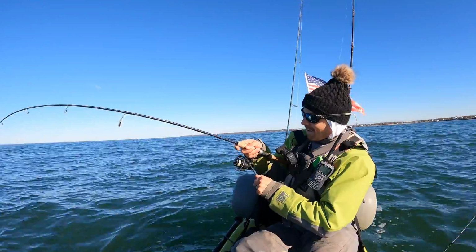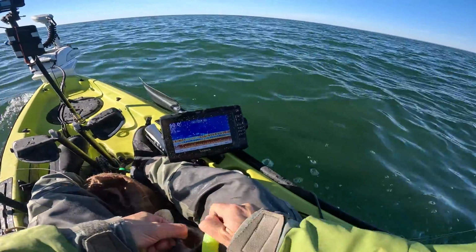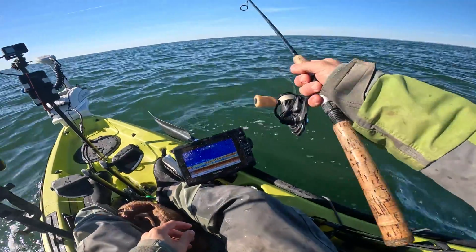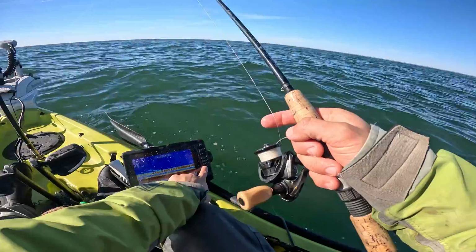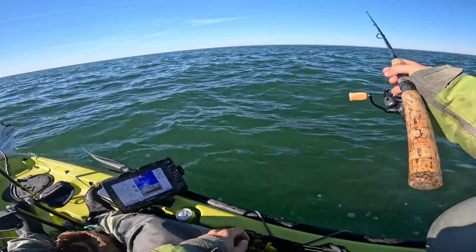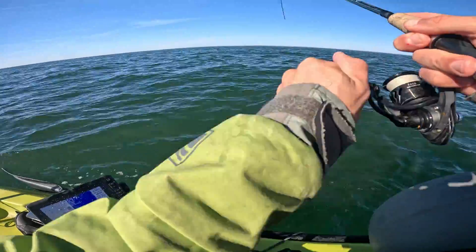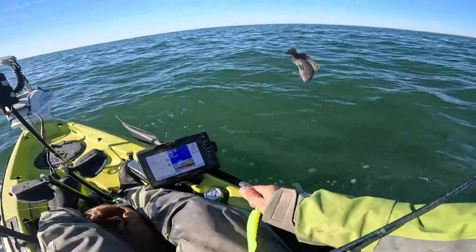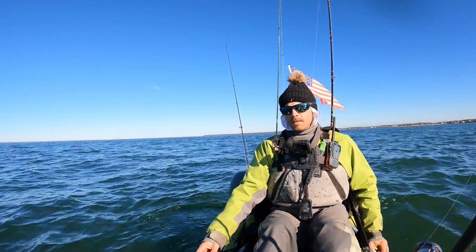On the fall. I don't know. This rock's not looking super hopeful. Alright, one more. Maybe better. Alright, that's it. I'm not gonna waste my time on small sea bass.